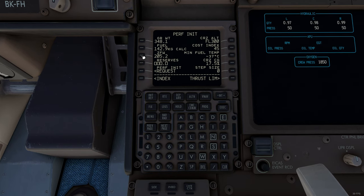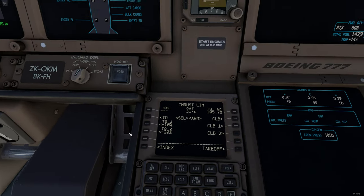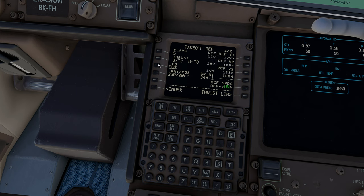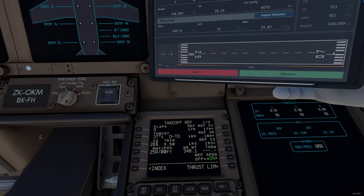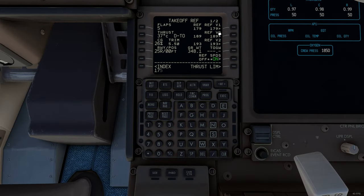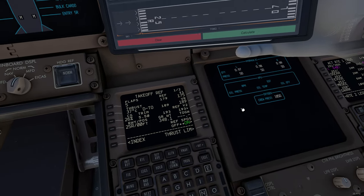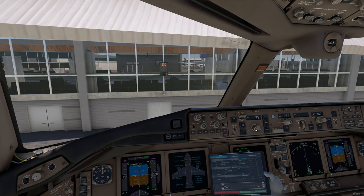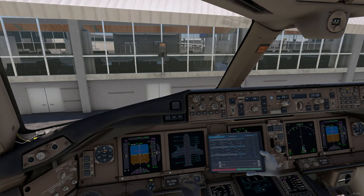And we got our final load sheet. So 5.2. Our reserves 25.6. We're going to go thrust limit. We're going to calculate. 37, flaps 5. Engine 1500, 1500, 1500. V1 175. 189 is checked within 1 knot. Okay, and 192. In this case, 193. Sorry, I don't know why I said 192.